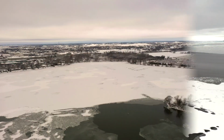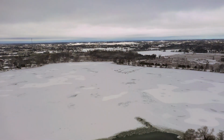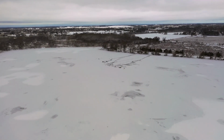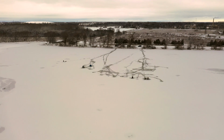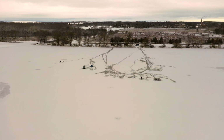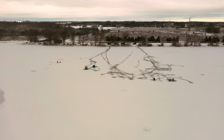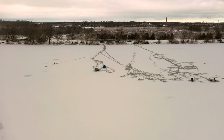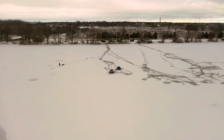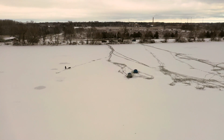All right, so through the magic of editing, we are flying at hyperspeed over to take a look. This was about as far as I could legally fly and still see the drone. That's the requirements. But there's those people fishing. You can see their paths were straight out, and I'm assuming they were using spud bars to get out there. If you are going, I will say this again, use caution.